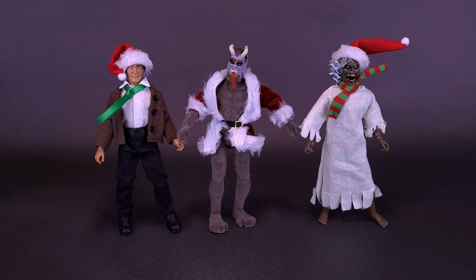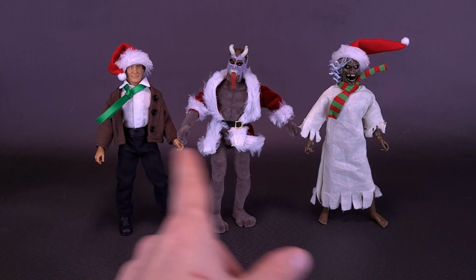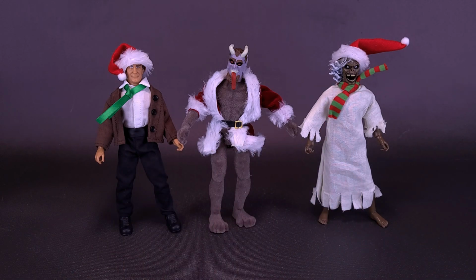As far as I remember, Krampus was just the same price as both Clark Griswold and the Creep. So again, if you're looking to get yourself some Christmas collectibles, something you can put on the mantle at least for December, MEGO's got some pretty cool, pretty fun offerings. Just again, be careful of the knees, whatever you do for Krampus here.